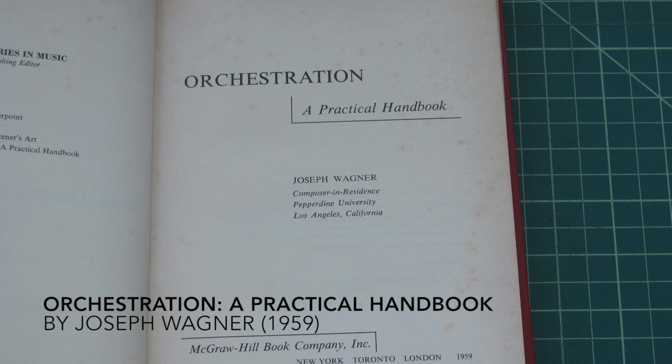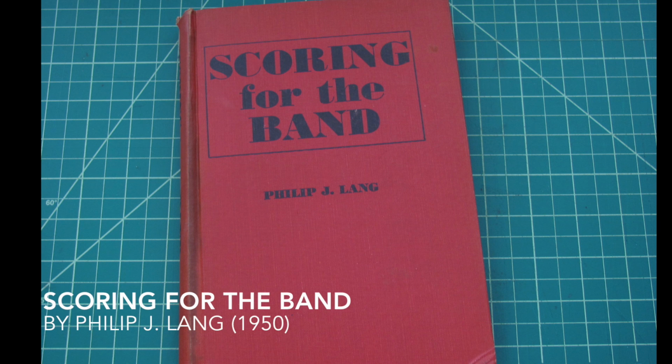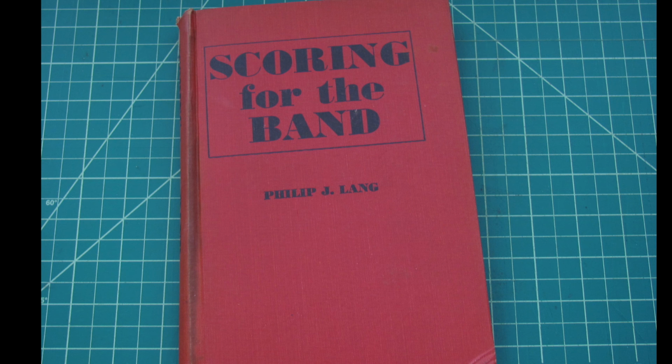It's not as widely known, but it has a lot of examples, particularly about transcribing piano music for different sections of the orchestra. Since the band has its own particular set of layout, it's a good idea to have a reference book for band scoring.